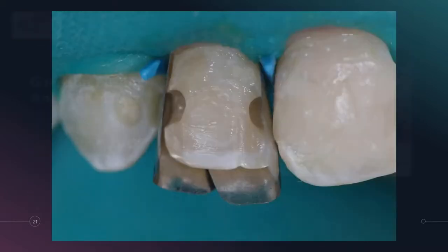I'm going to show you a case where I use the Fusion anterior matrix system here. And this is a class 3, class 5 combination restoration, where essentially you have the class 3s, you have the class 5. This was actually an ortho patient with the bracket square, decalcification. So we end up beveling the whole facial surface there and incorporating that class 5.